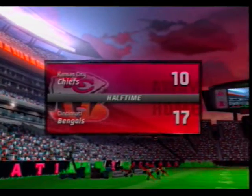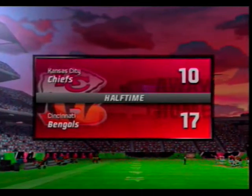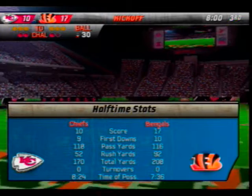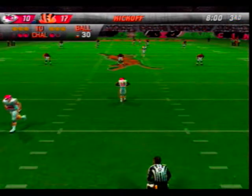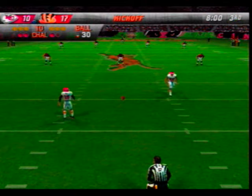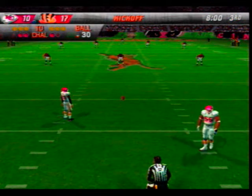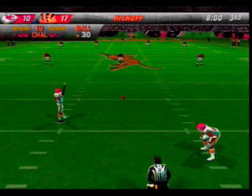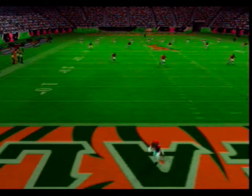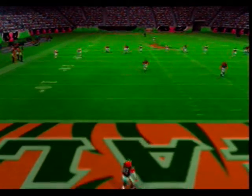At the end of two, score is 17-10. The Bengals, 17. The Chiefs, 10. We're ready to begin the third quarter of play. Kelly is just about ready to kick this one away. The kick sails out of the end zone.